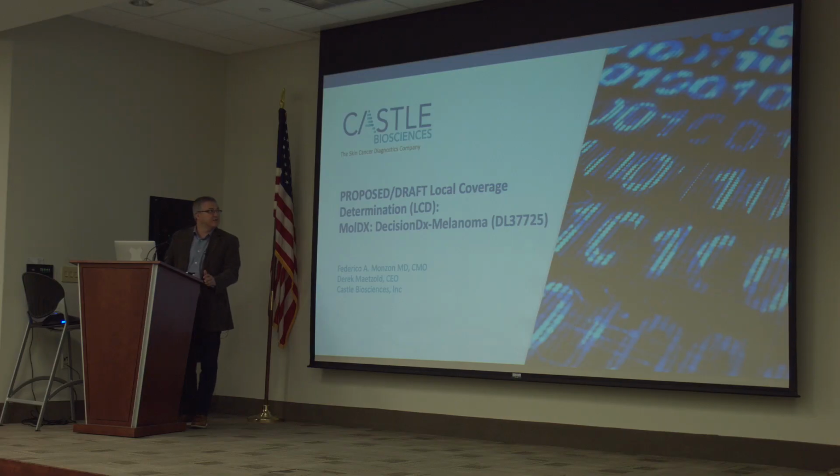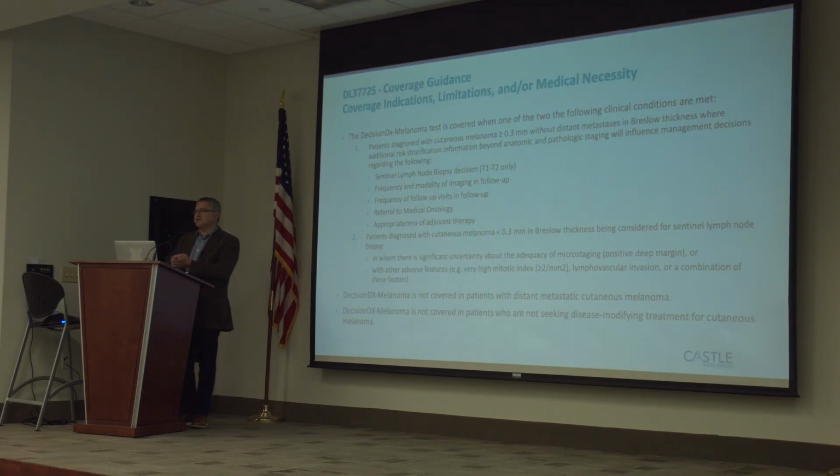This draft LCD is an expansion of coverage. This is the coverage criteria. The test has been previously covered for only guiding sentinel biopsy decisions. At this point, this LCD expands the coverage for guiding all of the decisions that are used in patient management in melanoma. This comes under strong clinical use of the test.